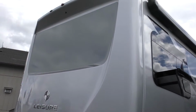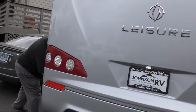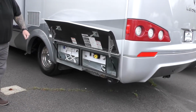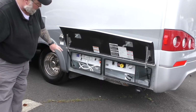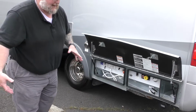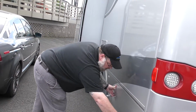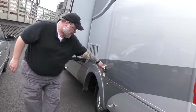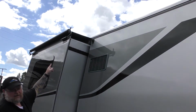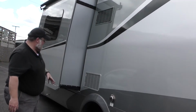Big backup camera. That's your dump tank section here, along with your exterior shower. Propane fill, everything's right here in one area. It makes things a lot easier to do when you're trying to hook up or dump at a dumping station. Shore power's right here. Got your one slide on the Unity. It's got a slide topper to help protect that slide from any foreign objects getting in there.